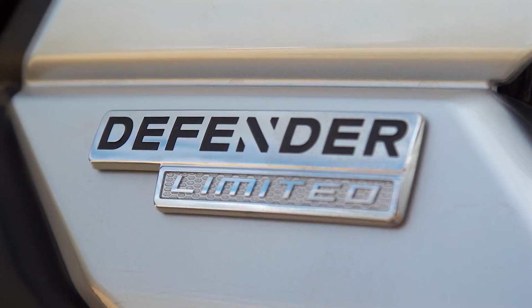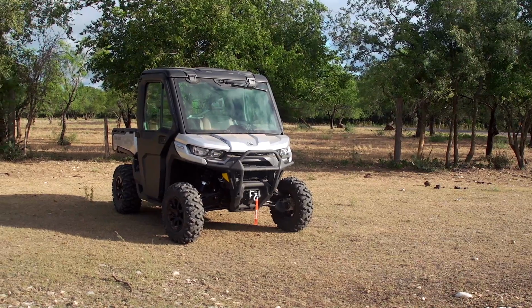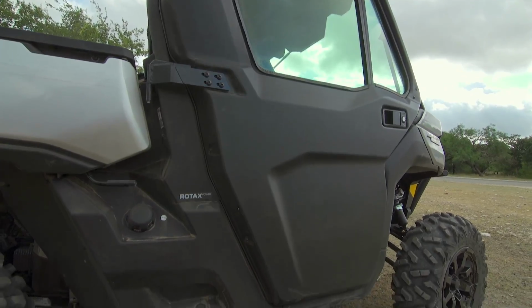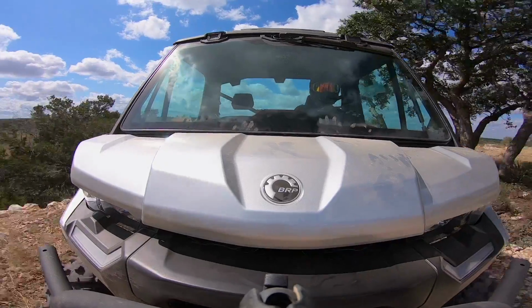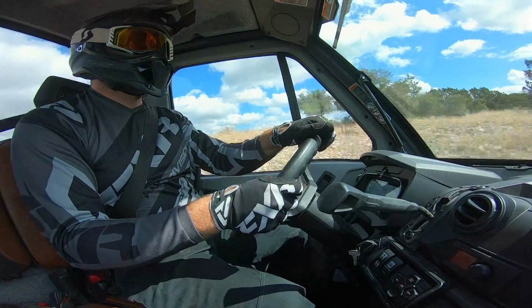The final vehicle Can-Am had to show us showcased something that we've all been asking for, and it came to us in the form of a Defender Limited. 4 main reasons why someone would want to buy a cab vehicle. The first one is they want to protect themselves against the cold. The second is the heat, and then there'd be anything like rain or snow. And then the fourth reason is really to protect themselves against dust. So when you think about it, anybody that's going to be in an environment where they're going to be facing one of those 4 will be interested by a Defender Limited with the cab on it.